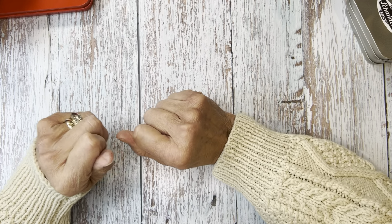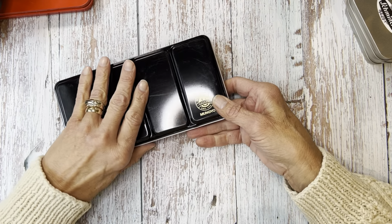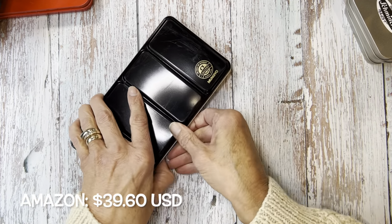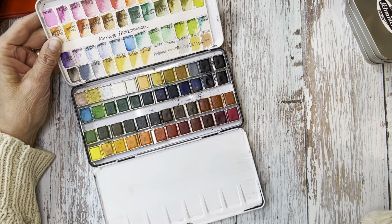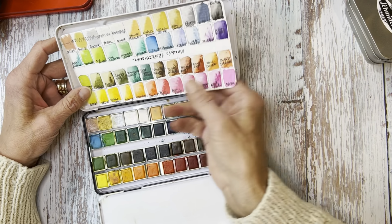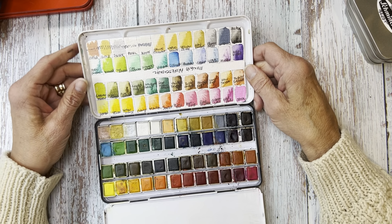Let's start with another line of a good beginning series. This one is really nice. It's the Mijello Gallery set of 48 paints. And you've seen me use this one before. They call it their professional series. You can see that it has quite a bit of paints in the range.